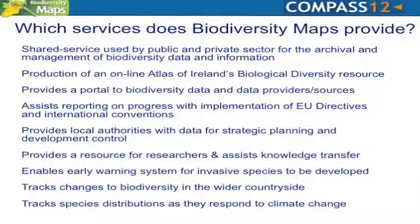It's going to help with implementation of the EU directives and other international conventions. For local authorities, it's a resource they can use to find out what's known about a certain area in terms of strategic planning, but also in terms of development control. Tom, I think, mentioned assisting knowledge transfer. It's very important in that regard. And I think Colette will be talking later about an early warning system for invasive species, and we can track changes, how the biodiversity resource is changing in the wider countryside.